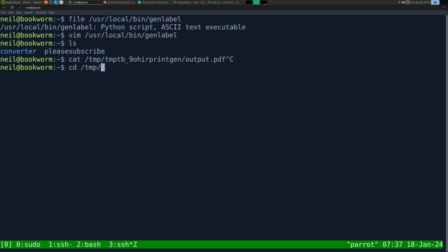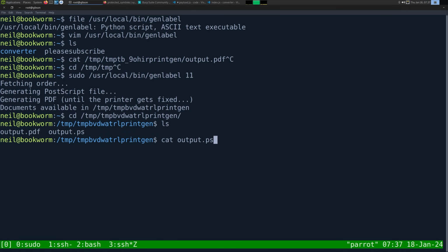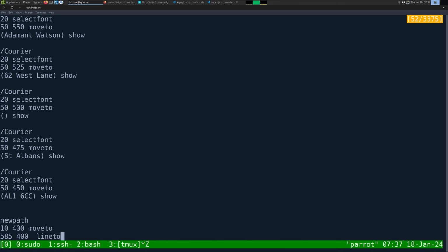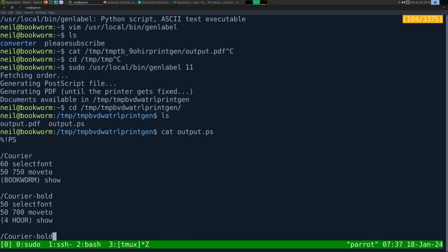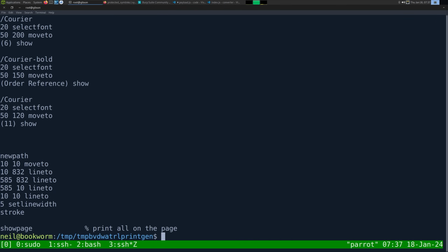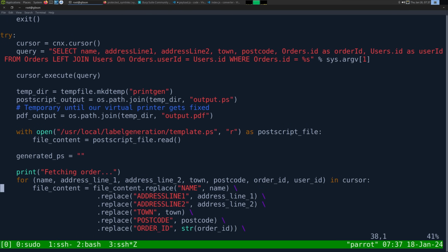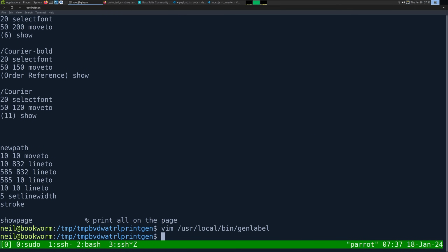So it's cd temp. Is it gone already? Yeah. Sudo GenLabel 13. Let's go to this directory. Let's cat output.ps and see what type of data we have. Let's see. What is the first field actually? Did I open that in less or Vim? I did Vim. Let's do that again. So what is the first field we write probably? Address line 1. So let's look at that.